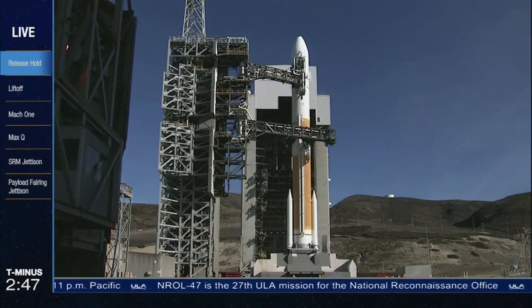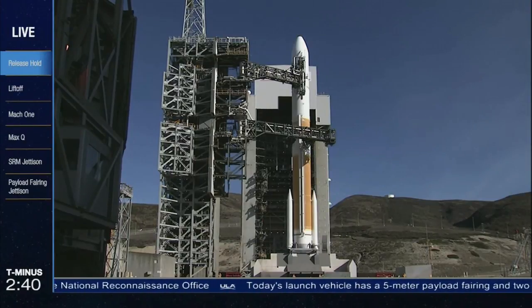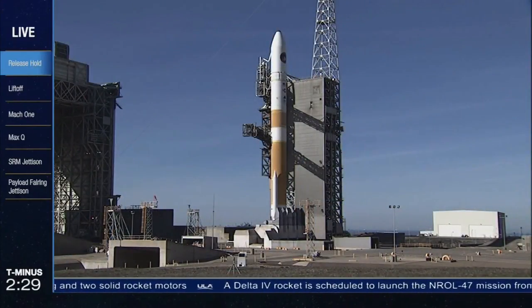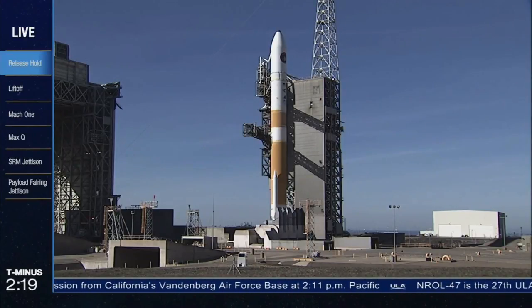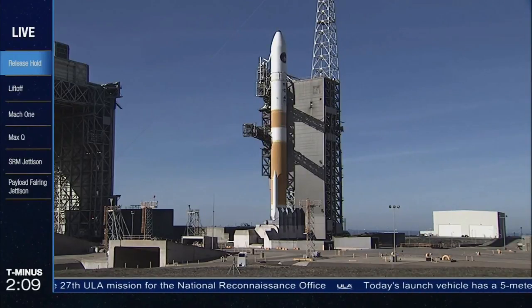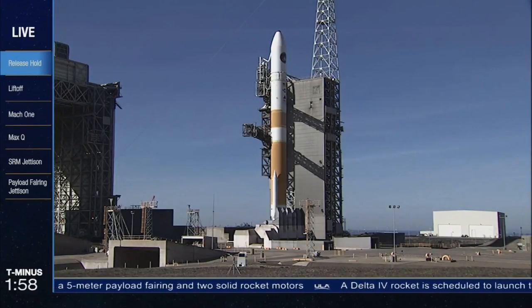249. FTS internal. CVC locks flight pressure and flight level. CPC LH2 at flight pressure and flight level. 2 minutes. 1:59. Hydraulic pressure at 4,000.